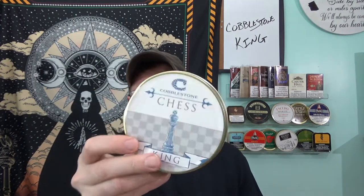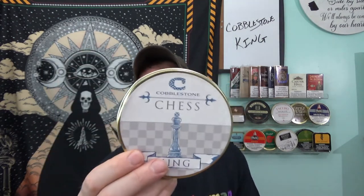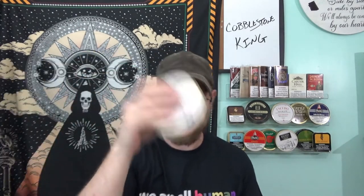Available on smokingpops.com for $10.99. It's the only place I've found the Cobblestone brand anywhere. Am I holding that right? Yeah. Okay. This is a vapor. It's Virginia Perique. It's all it lists.